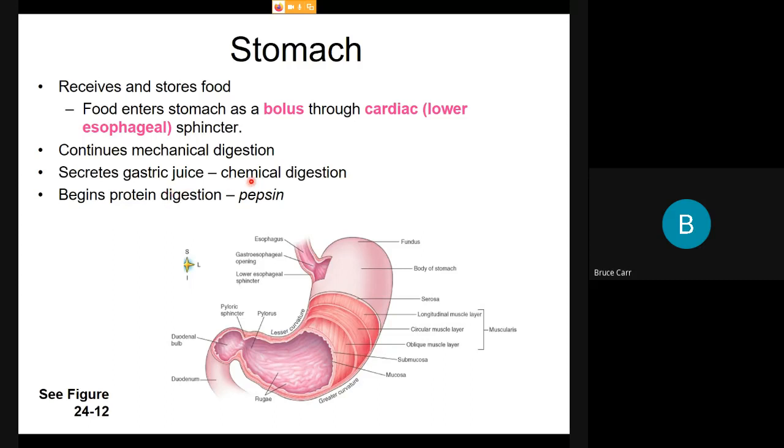Gastric juice is the generic term, and the chemical digestion is greatly amplified by what's added here. The acid does have a lowering of the pH effect and a killing of microorganisms. Well, we also add a general group of enzymes called pepsins. Pepsins break peptide bonds and therefore begin protein digestion here in the stomach.